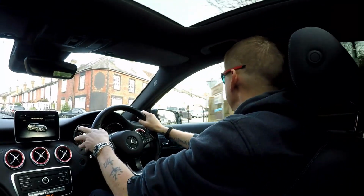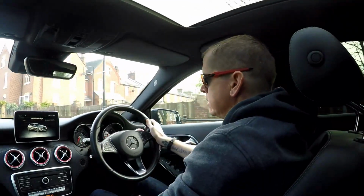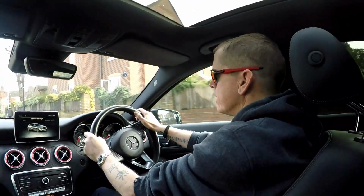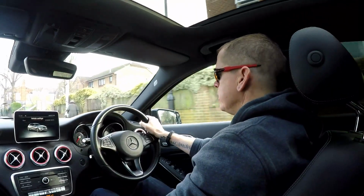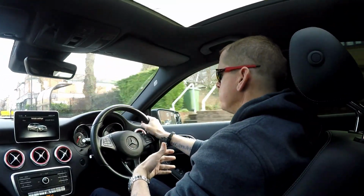I do feel that you need to make a vehicle your own, just by adding little touches, just to make it your own individual spec.